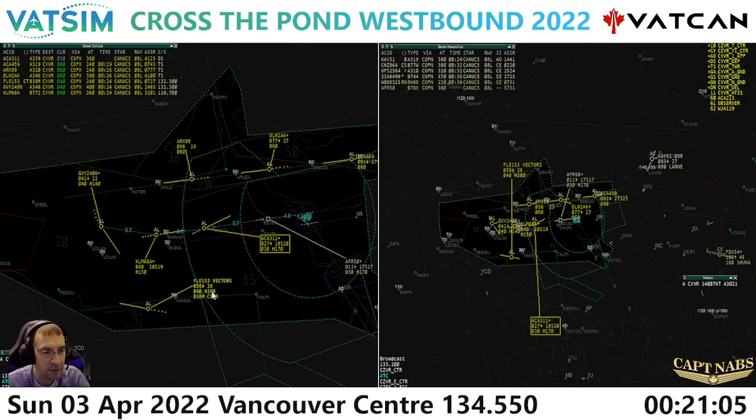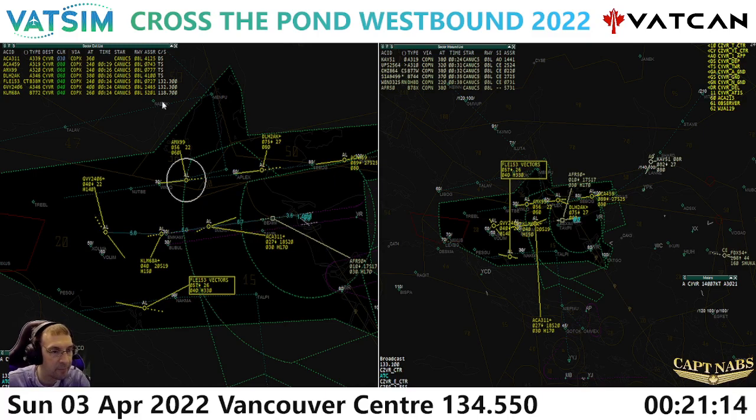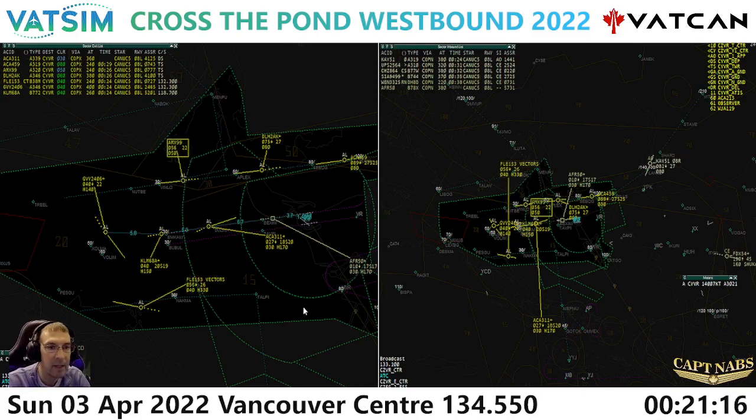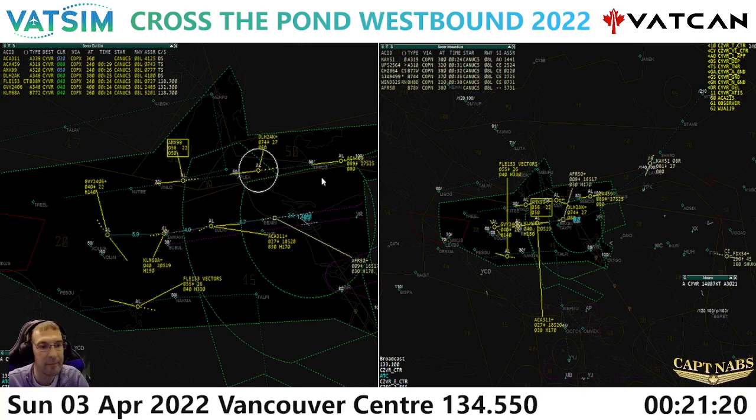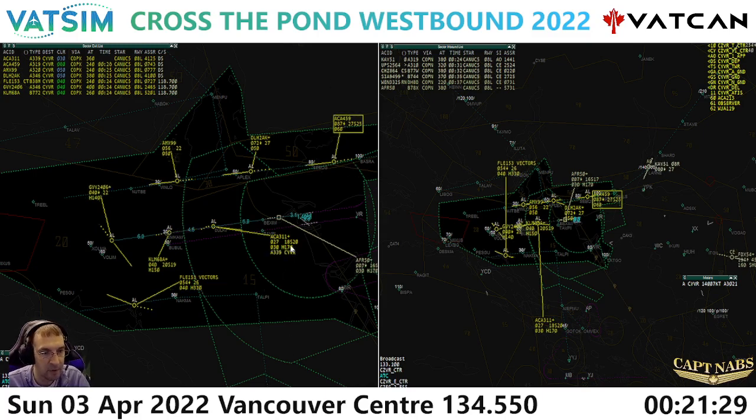Flare 153, turn right, heading 330. 330, Flare 153. Aeromexico 99, descend 5,000. 5,000, Aeromexico 99. Lufthansa 2 Alpha Kilo, descend 5,000. Descend 5,000, 2 Alpha Kilo. Air Canada 459, descend 6,000. 6,000, 459. Air Canada 311, cross Bexham at 170 knots, contact the tower there, 118.7.